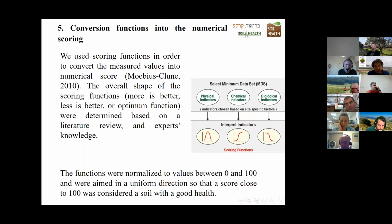The next step was to convert those indicators, or those measurements, to numerical scoring functions. We used the common function to convert them to a score. The overall shape of the function is that we have either optimal values, or the more the better, or the less the better, depending on the parameter. The parameters were normalized to values between 0 and 100, and we aim for a uniform distribution, where a score close to 100 is considered a healthy soil.